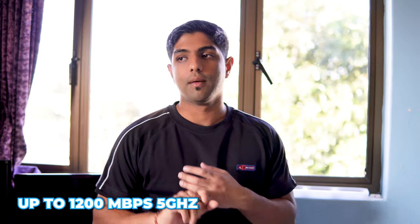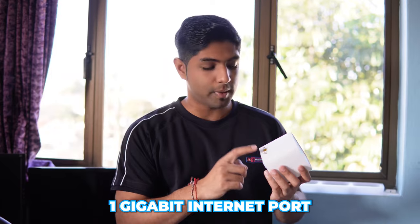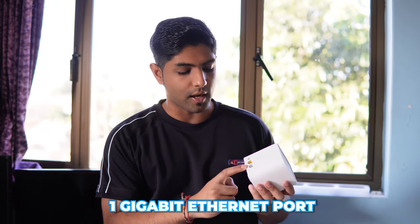So these devices are capable of carrying up to 1200 megabits per second on the 5 gigahertz and 300 megabits per second on the 2.4 gigahertz. On each of the routers, we have 1 gigabit internet port, 1 gigabit ethernet port, a 12 volt adapter, and a WPS button. This supports WPA, WPA2, and the latest WPA3 Wi-Fi security. My favorite part about these mesh nodes is that they are voice control compatible with the Google Assistant as well as Amazon Alexa, which means we can control both our TVs and any other devices that we now bring in. So let's go ahead and start with the upgrade.